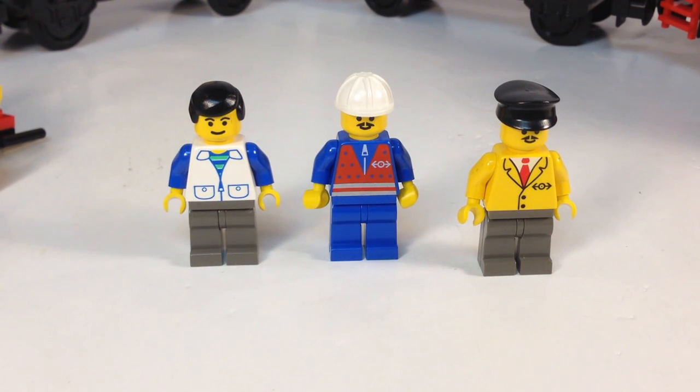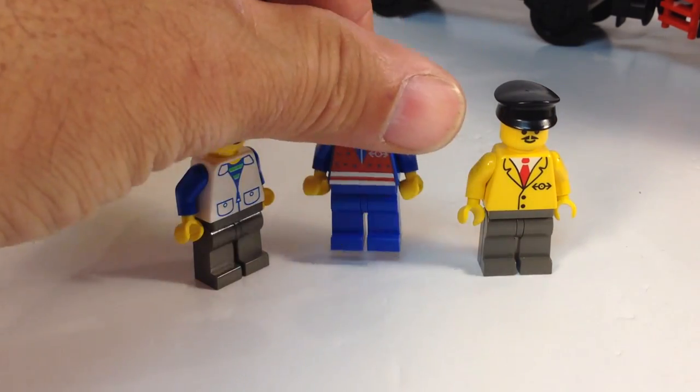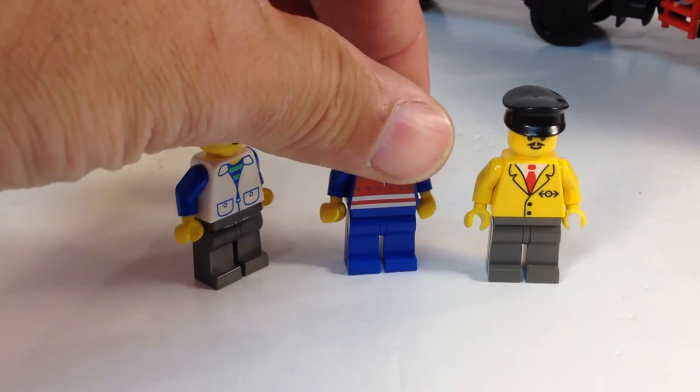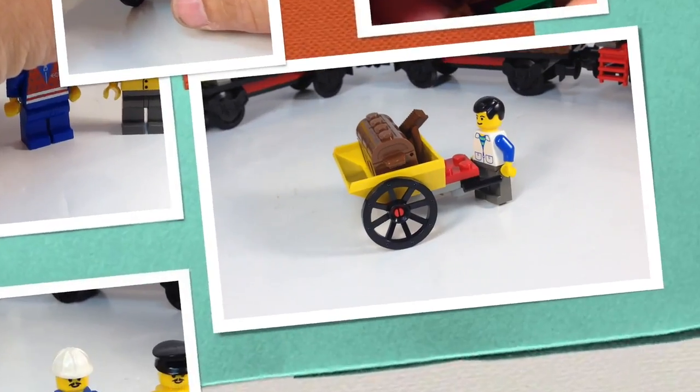So nothing really stands out. They seem to have done overkill with the funny mustache there. It's in a lot of sets. So 98, no back printing. I do like the yellow jacket. It's pretty good. But that's your three minifigures.